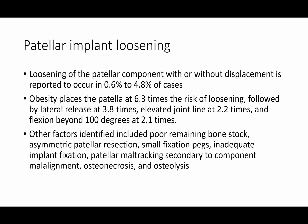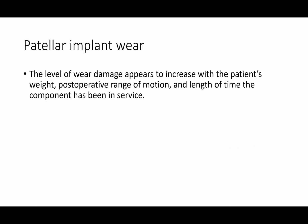Then patellar implant loosening. It is reported to occur in 0.6 to 4.8% of cases. The commonest cause is obesity, followed by lateral release, elevated joint line, and flexion beyond 100 degrees. Other factors include poor remaining bone stock, asymmetric patellar resection, small fixation pegs, inadequate implant fixation, patellar maltracking secondary to component malalignment, osteonecrosis, and osteolysis.